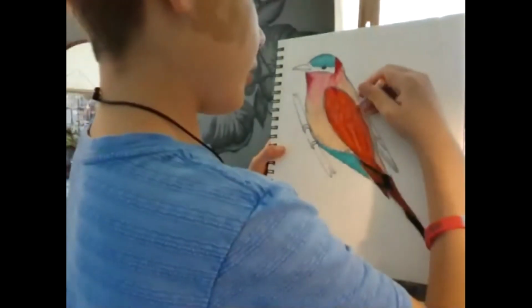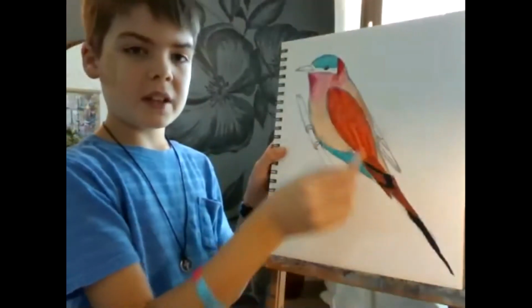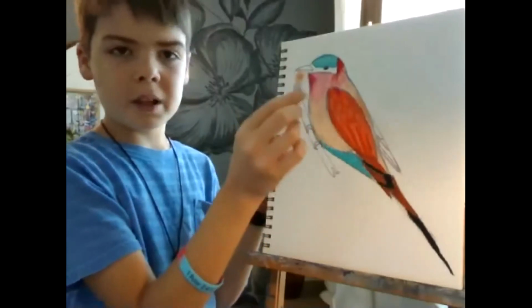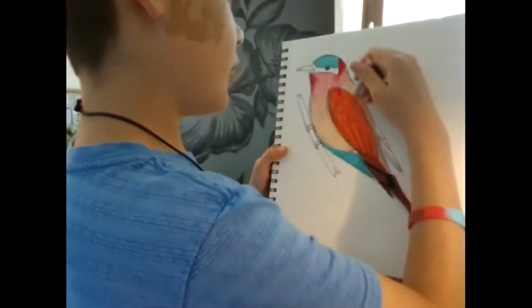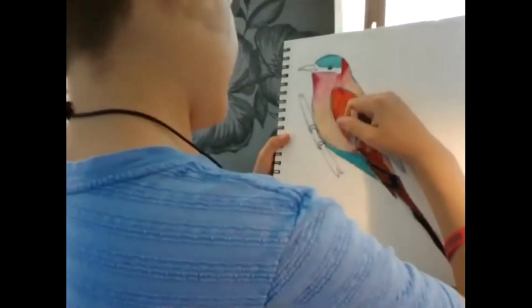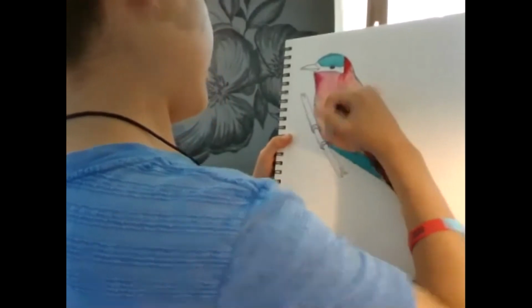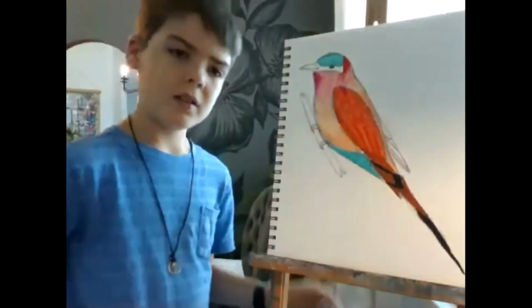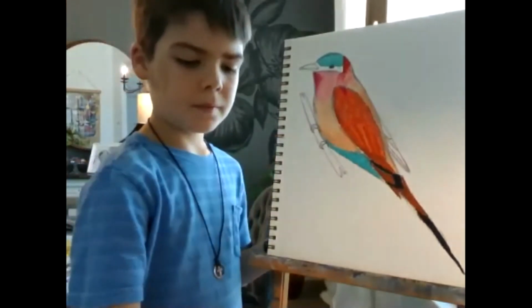Okay, and we're just going to make a little shadow. And Giovanni, if you already have the sand color on the back, you can just go over a little bit lightly with orange. So we're just going to go over on the back and then a little bit on the belly, on top of where the turquoise is. Like that.